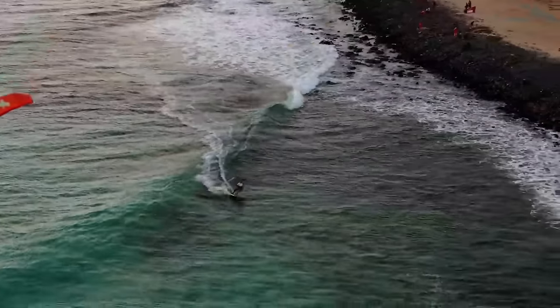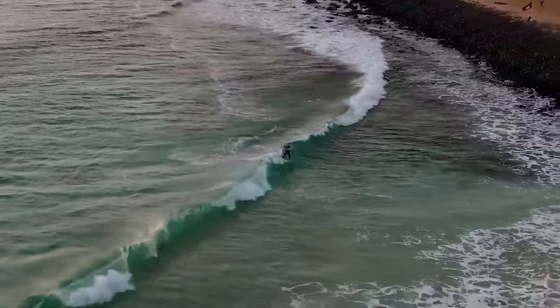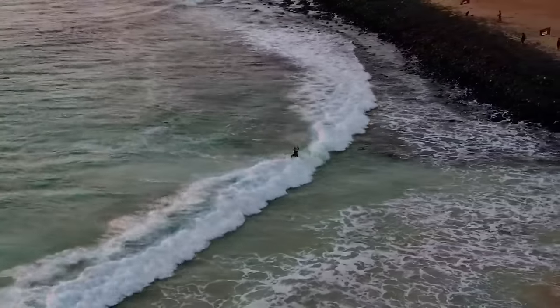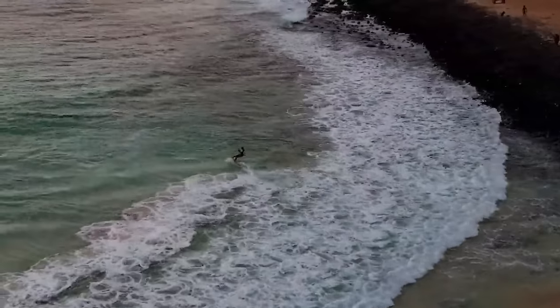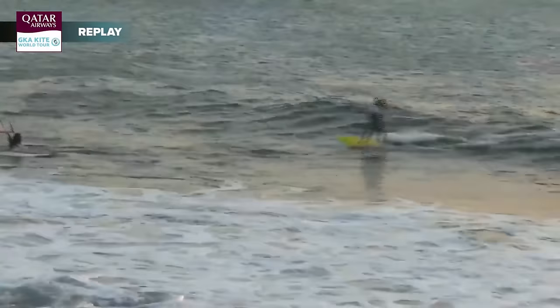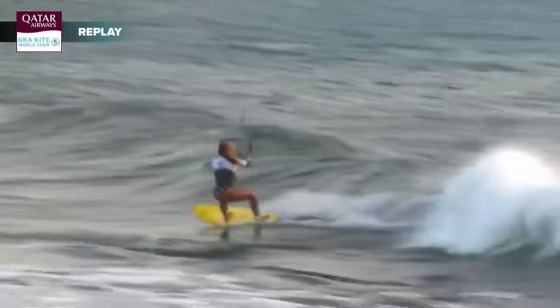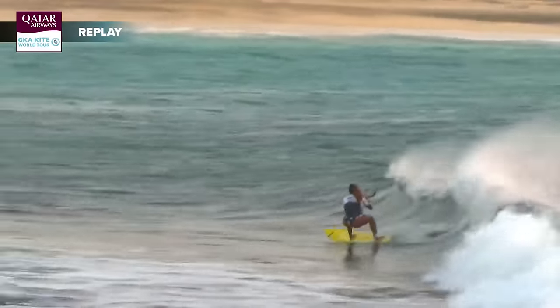You can hear the crowd here starting to go wild as the local is throwing down. And there's a nice view. Boom! Nice turn off the top there for Julia. Good riding there for the youngster. Well, I've said it before, I'll say it again, that end section of the wave. Yep, I agree. I completely agree. Definitely delivering. And it's a hard choice to choose the end section of the wave, because normally you're just all about staying upwind to be in position. But right now, I think it's paying off to be downwind.